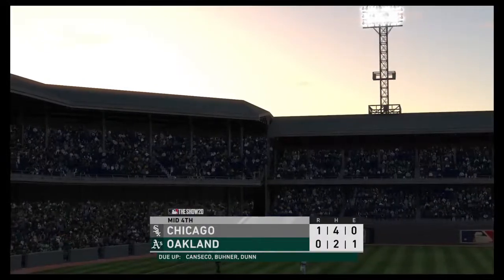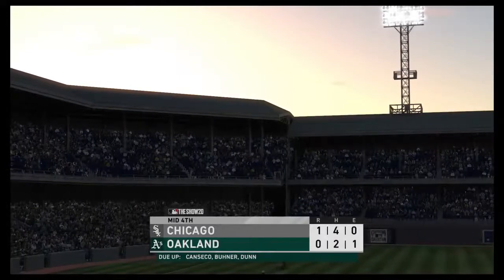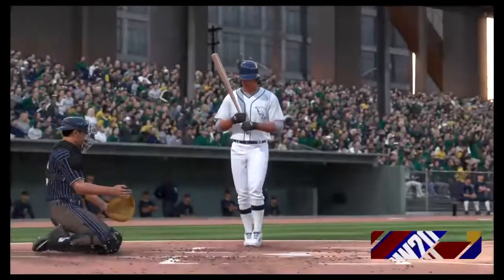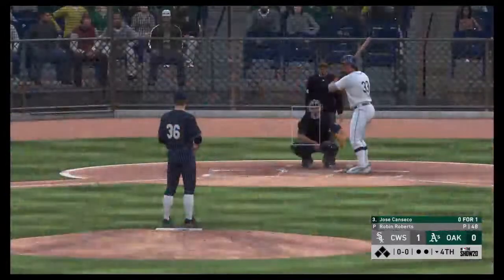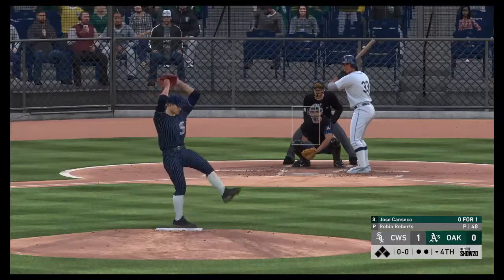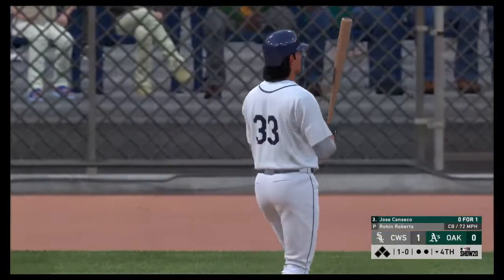On now to the bottom half of inning number 4. It's the White Sox 1 and the A's nothing. Stepping into the box, Jose Canseco. He'll lead things off here in this one-run contest. Here's the first pitch to him. Curveball, and that misses in the dirt for ball 1.